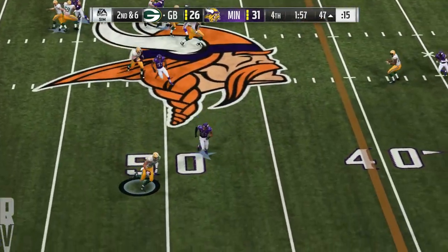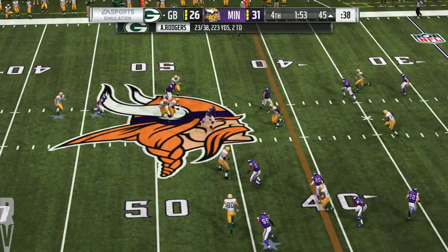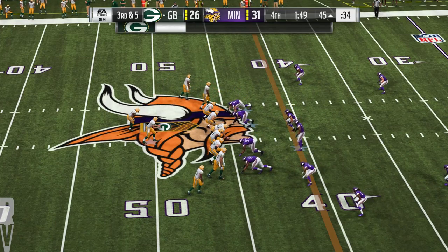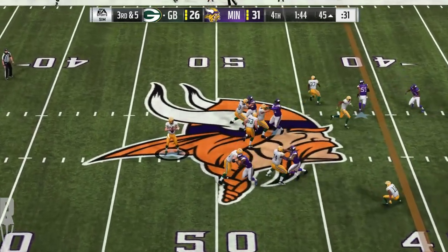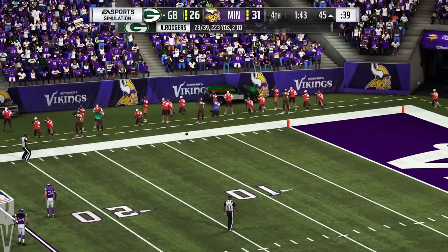Throwing on second down. It's caught outright by Graham. And he'll be brought down at the 45-yard line. That throw good for only a couple. It brings up third down. He's back to throw. And this is going to be incomplete.